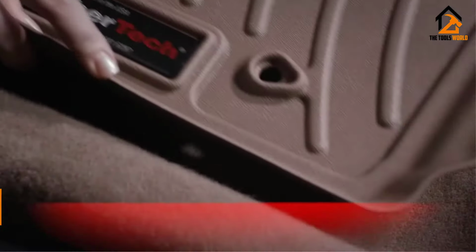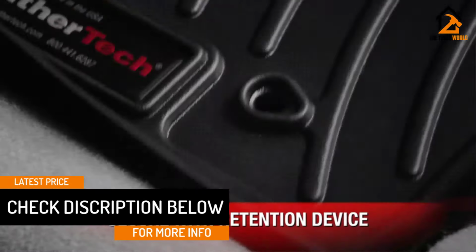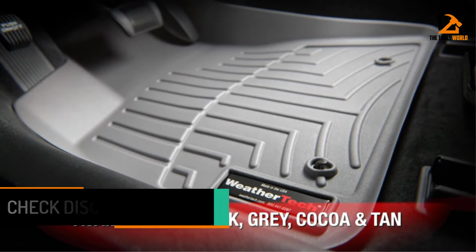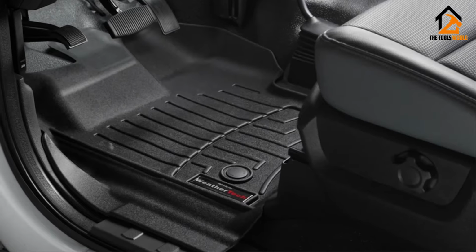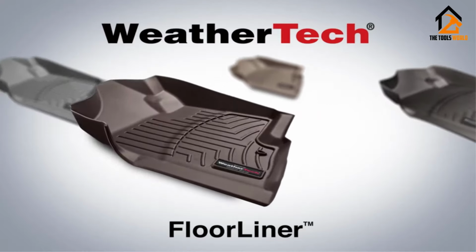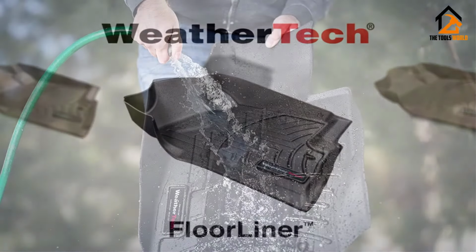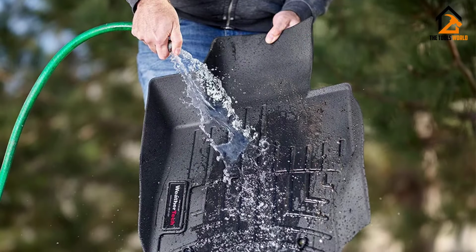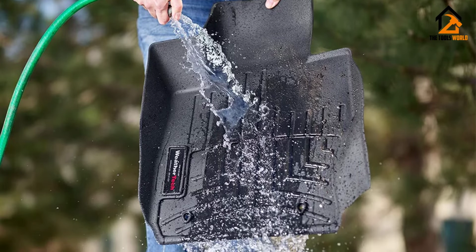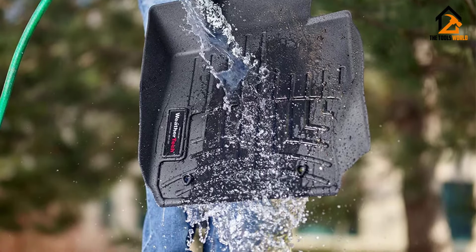Moreover, the edges are contoured in such a way that it will contain any liquid spill in the center of the front mat. Additionally, there are ridges and grooves throughout the mat that makes it anti-slip. The rubber material in the construction of this floor mat is of superior quality and it will feel great even if you use this mat barefooted. All in all, the WeatherTech is an excellent choice even if it is a very expensive mat. If you own a Ford F-150 truck and looking for an aftermarket mat, then this is one of the best aftermarket floor mats you can get.